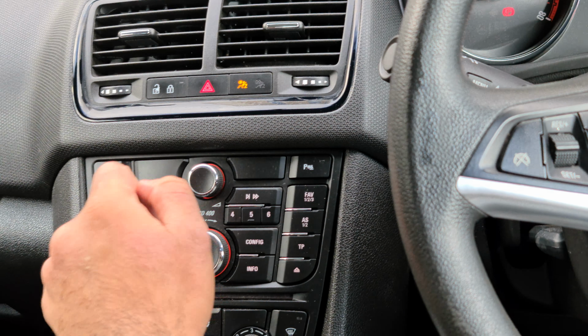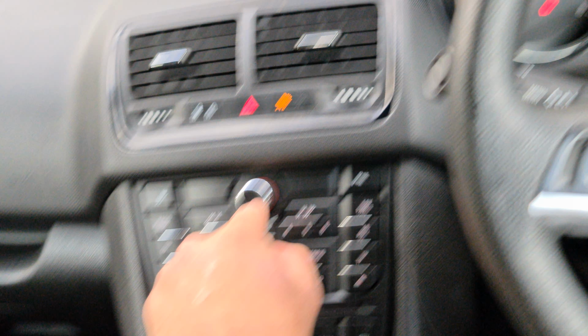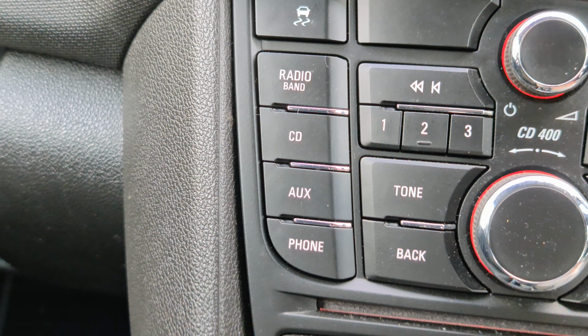Radio works fine. It's got phone connectability there as well.